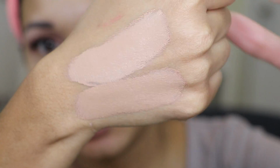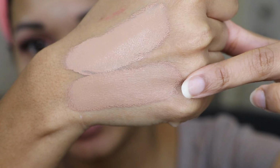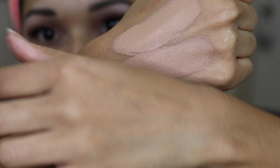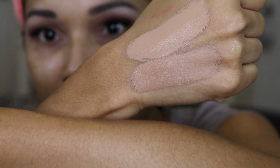Okay, so this is Sand and this is Caramel. Neither one of them has a really strong yellow undertone. So this is Sand, this is Caramel, and I think I'm gonna go with Caramel because my hand is pretty light, but the rest of my arm is deeper. So I'd rather go in with something that's a little too dark and have to lighten it up than put it on too light and it look ashy.